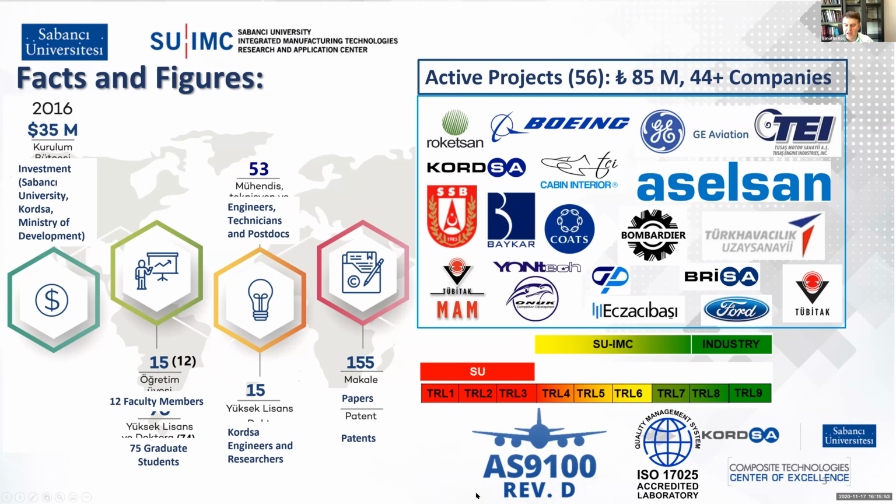That provides one of the unique things about the center: we can actually get certifications. We are one of only 6 university centers globally which has the aerospace certification AS9100, one of the highest requirements in aerospace. We also have the ISO 17025 certification. That shows that the research that we do can be certified and also applied to industry directly, depending on the project.